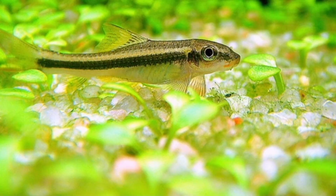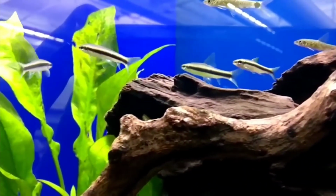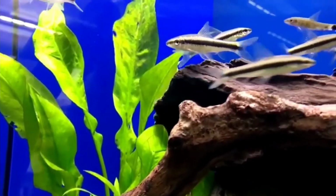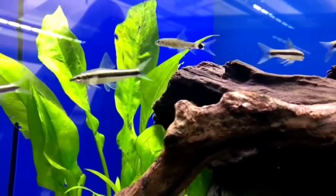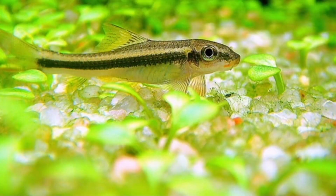The main part of their diet is in their name. In the wild, they eat algae, plant matter, and vegetation. But they're not just herbivores, they're scavengers, so they'll eat whatever they find, including dead fish and insects. It's easy to provide for them in the aquarium. They're not fussy and will eat most things you add to the tank.